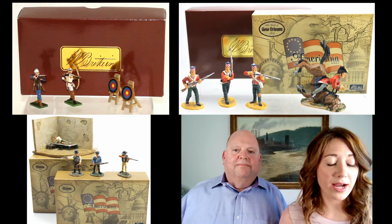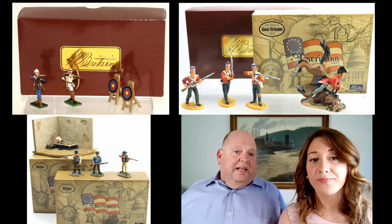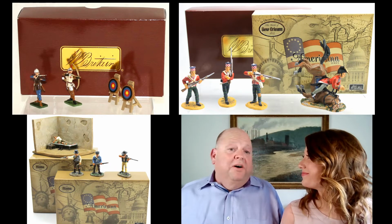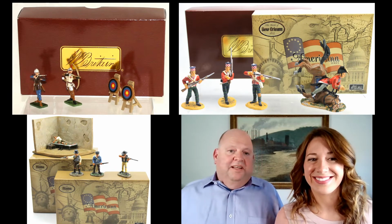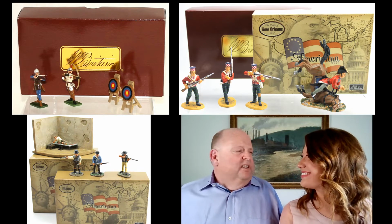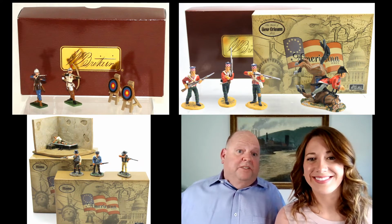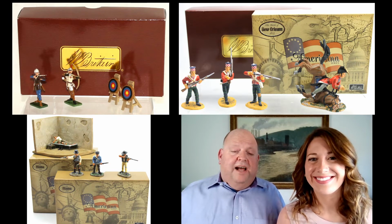And then we also have the Texas Volunteers with Jim Bowie in the bottom left. That's the Battle of the Alamo. Santa Anna's forces laid siege to the Alamo. Jim Bowie was in there with a bunch of Texas Volunteers, mid-1830s. Right around there, and they laid siege for 13 days and finally took over the Alamo.